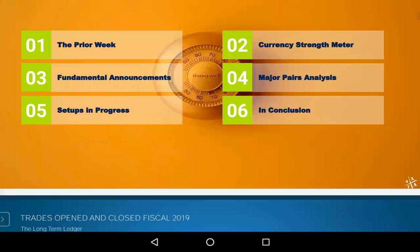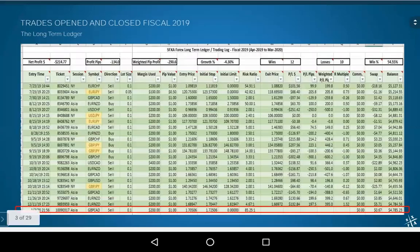Starting out with our ledgers today, we'll be looking at the long-term ledger. And bear with me, the screen is a little bit delayed here in updating. There we go. Okay, so not much change in the long-term ledger for the week. We've still got that same trade open with the pound Canadian. We're actually slightly better on a percentage basis because we do have positive swap on that trade, but not much. The trade at this point is at break even, and we're still waiting for it to fulfill to any significant degree.